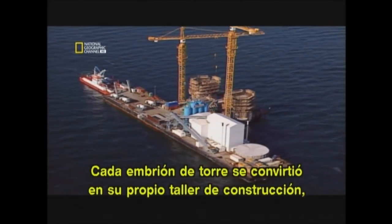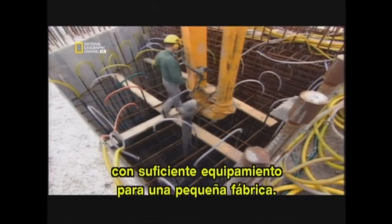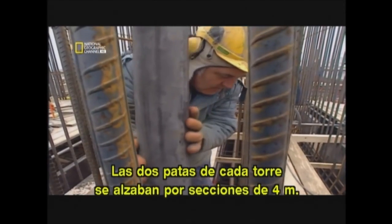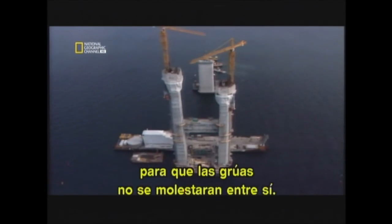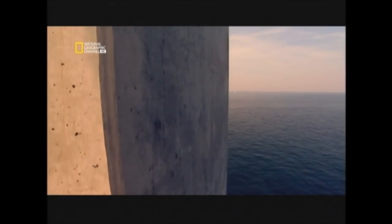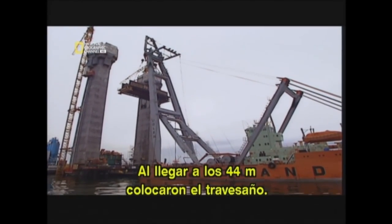Each embryonic tower became its own self-contained construction site, outfitted with enough equipment for a small factory. The 2 legs for one tower climbed into the sky in 4-meter sections. One always stayed 12 meters ahead of the other, so the massive cranes didn't get tangled. When the towers reached 44 meters, it was time to add the crossbeam.